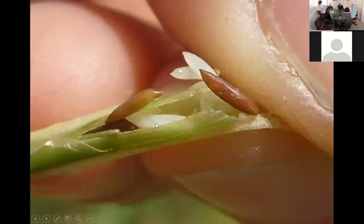This is what the Hessian fly looks like. If you start looking, you're going to be pulling your leaf sheath away from the base of the plant and looking for the larvae, which are these little white things with a green line going through them, or these are the pupal stage right here. Here's another example showing the larvae and the pupae. We pulled the leaf sheath away and there they were, a bunch of them.